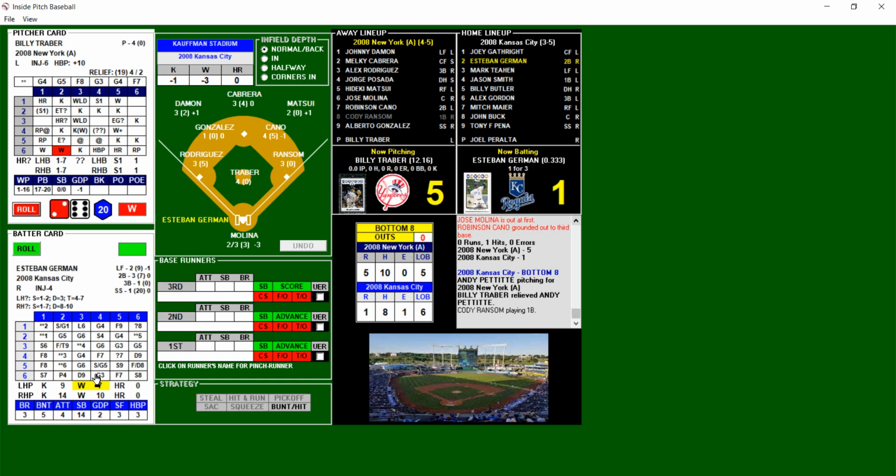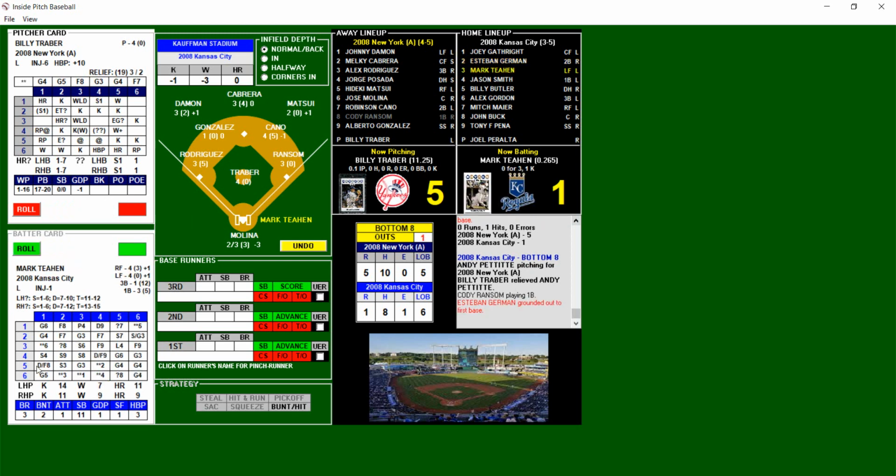2-6. That's going to be a walk. 7. The 20 is too high. 4-6, ground ball to Ransom. And that is out number 1. When we get to him, we'll take a look at his stats. Mark Teahen up. That's 1 out. Teahen is 0 for 3. The pitch.